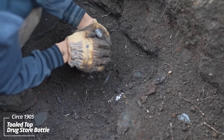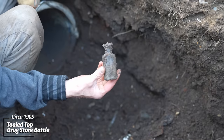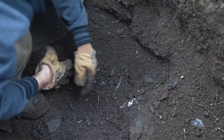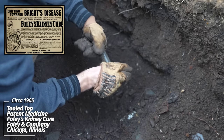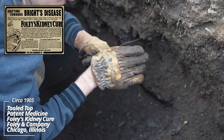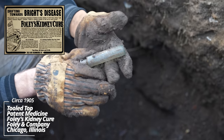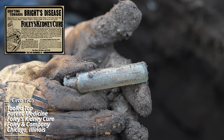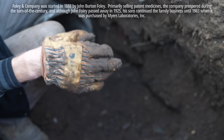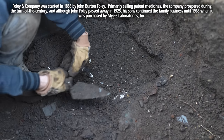I haven't found bottom yet. It's a drugstore bottle. I have some markings on the bottom. No, a glass company. Sometimes these are embossed. Oh yeah. What is this? Sample bottle. Foley's Kidney Cure. Foley and Company, Chicago, USA. Broken extract bottle.